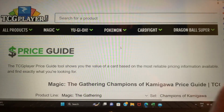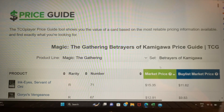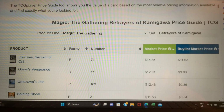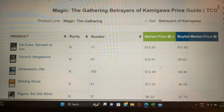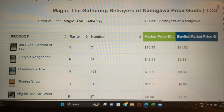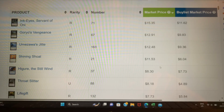Next up is Betrayers of Kamigawa. This was a set that had not a whole lot of value back in the day. It had a Jitte and Ink-Eyes, and you could get the Jitte from a pre-con deck. Oh jeez. Anyone who was wise to that made out like a bandit. So you got Ink-Eyes as the most valuable card.